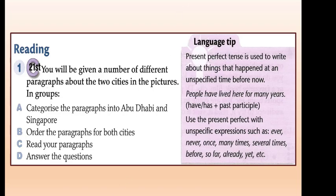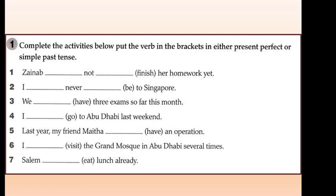Open your workbook, page 39. Here we have 7 sentences. Before doing this exercise, try to underline the keyword or the adverb that leads you to the correct answer. Now, complete the sentences by using either present perfect or simple past tense. I'll give you only 2 minutes to do this exercise very quickly.